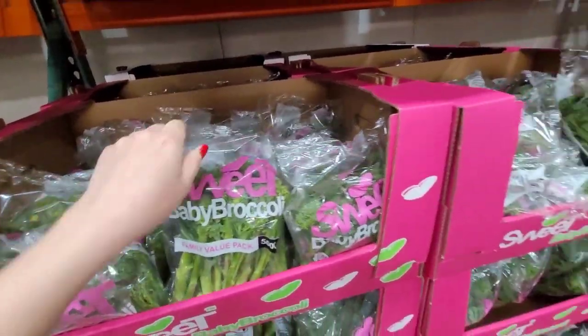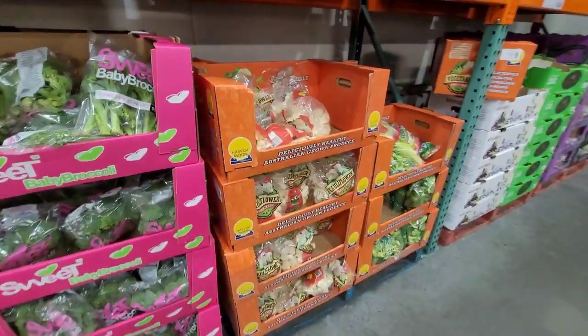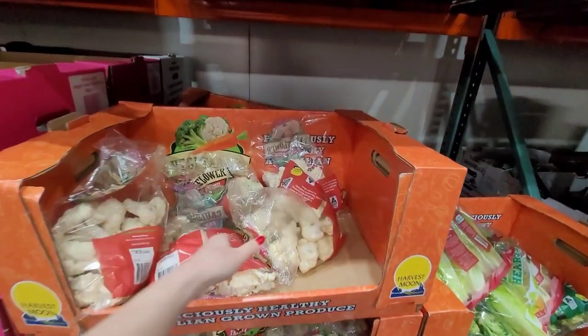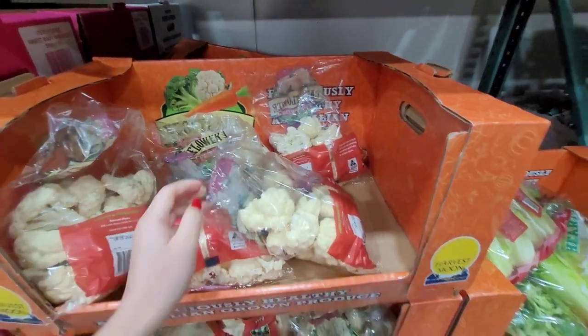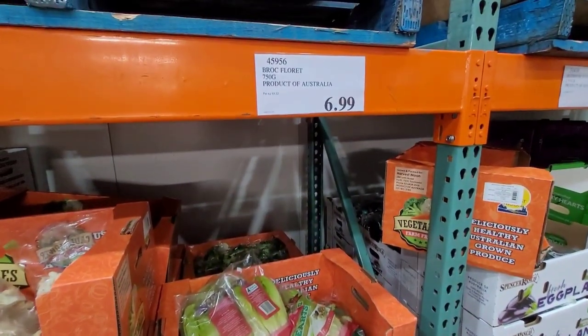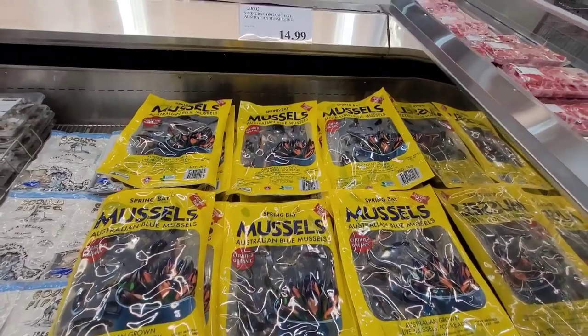Because when I was filming, there's people around, and I don't want to take too much time to film and get in people's way. So they have cauliflower and broccoli cut fresh as well, and I believe they have this in the freezer section as well.